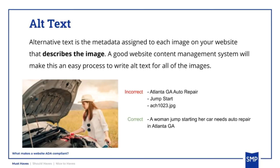Now, image alt text is just text that describes the image, so that if a visually impaired person is reading the website with a screen reader, when they come to an image, that image will get described to them. Now, what image alt text is improperly but more commonly used for is for search engine optimization purposes. So what a lot of people will do for their image alt text, if they put any at all, they'll put something like Atlanta, Georgia auto repair.